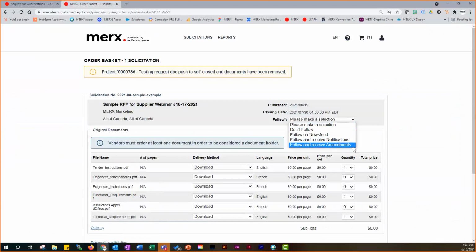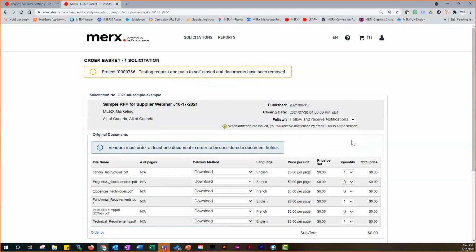In some cases, you can follow and receive amendments, but there may be fees attached to that because if we have to print things and then ship them off to you, then there will be fees. But in this case, it's simple to just take the follow and receive notifications, and then we'll email you to let you know that there has been an amendment or a change. So please log back into MERX to find that information.